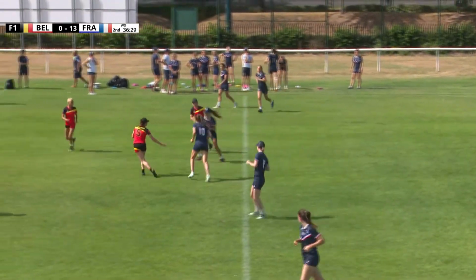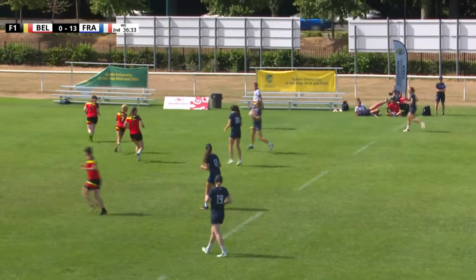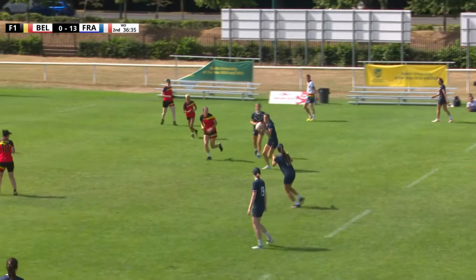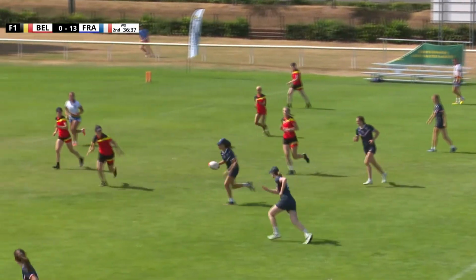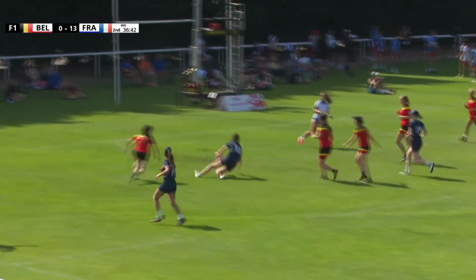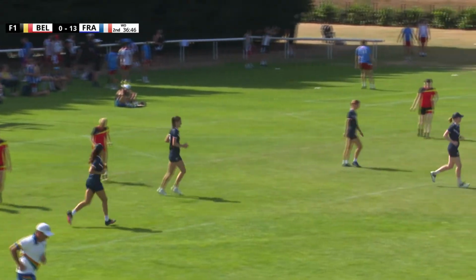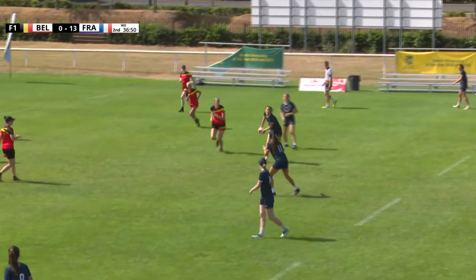But good to see that Belgium haven't stopped playing, they're still trying, they're still going for those holes, and they've still got 4 minutes here. If they can run those types of play again, I'm sure it'll come open for them. Henri, speed. I think that's a hat trick. Brilliant. It really is a brilliant, fantastic display by France. 14-0. Oh, she's really good.